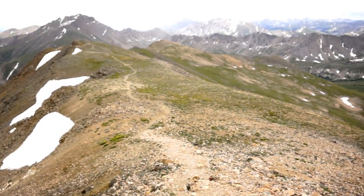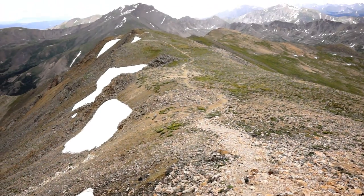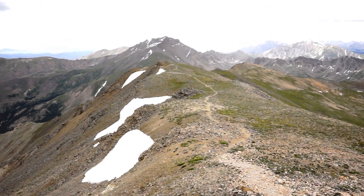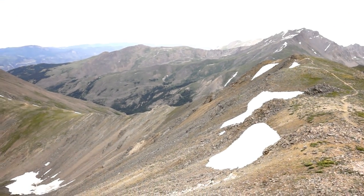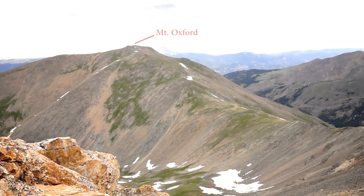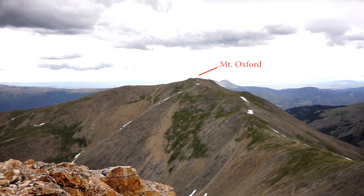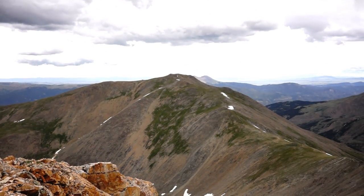Right now, you can see the trail going to Oxford. It heads out that way, drops down that ridge there, follows the saddle and all the way up to Oxford. That's the path we would have to take. Looks like it's going to be about another 2 hours.